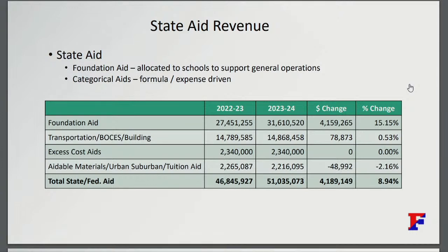That's primarily because of our enrollments over the years. The aidable materials for textbook, software, library materials, and hardware is based on an enrollment figure. So that's why we've seen that decrease over the years. Overall, though, about a $4.2 million increase in state aid. Again, that foundation aid really being that strong piece for us. And then the back end, the building aid as well, supporting the revenues.